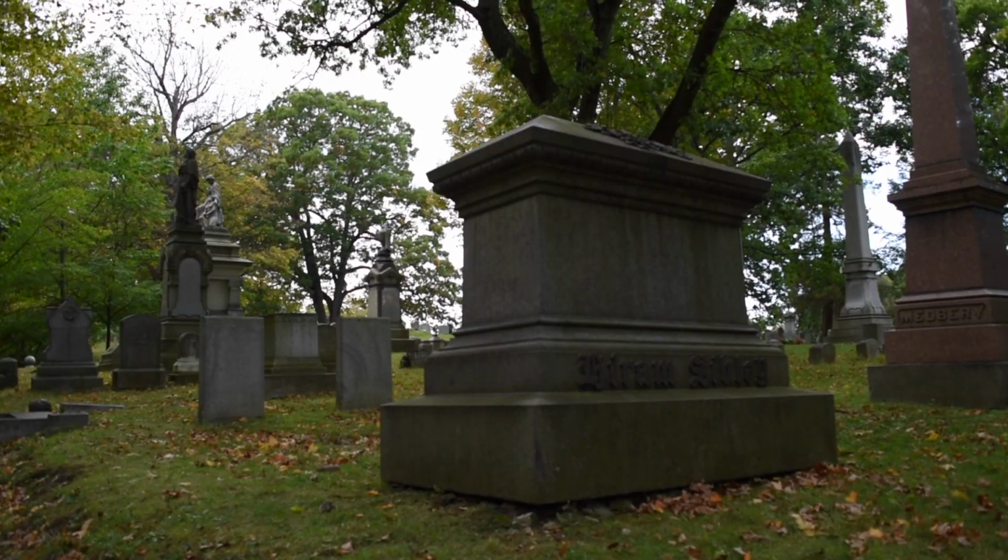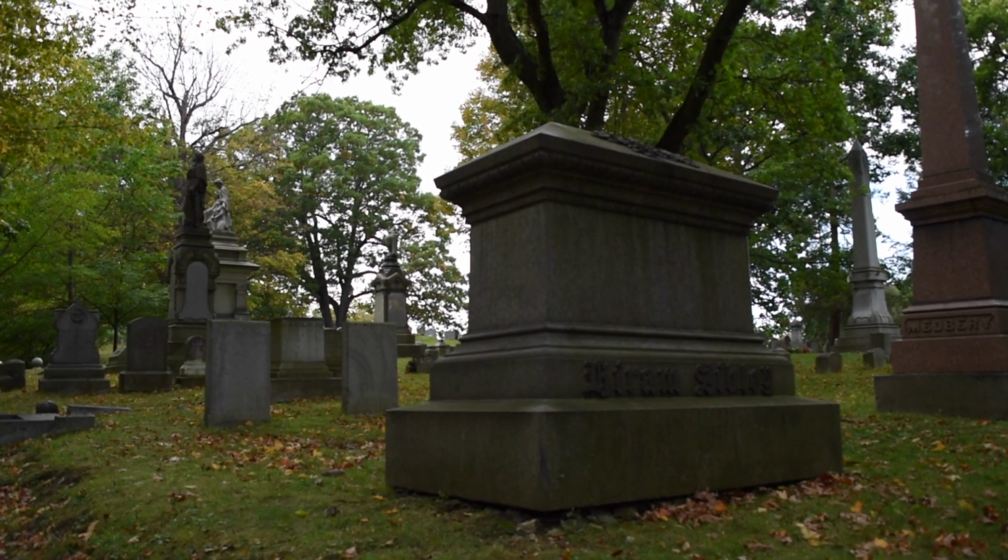Another local celebrity who's buried here is Hiram Sibley. He actually was sort of a telegraph tycoon. He integrated a whole bunch of really small companies all around the country into one big company, which we now know as Western Union. This company actually had a weird story.